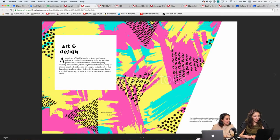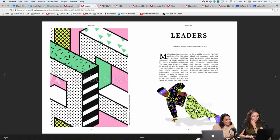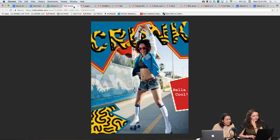Ooh, art and design. Ooh, nice. Those colors are cool. Very nice. Type is interesting too. I like the headline font, mixed with this. Really a lot of white space, which is a nice place to let your eye rest after this crazy pattern. Cool. Oh, that's nice. Oh, there's the same little illustration. Cool. It's nice. Nice job.